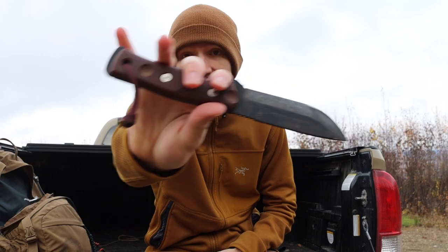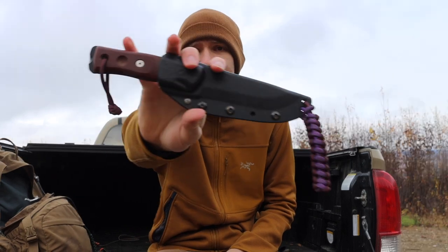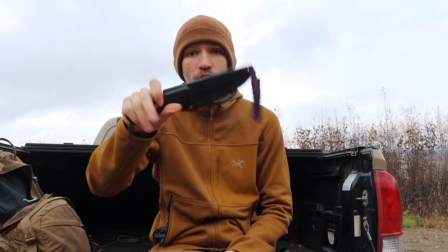Moving over to Tops, we have the Tops Fieldcraft, and this is the only one that I've retained of Tops. I did like my MSK and my Tops Tom Brown Tracker, but realistically I just wasn't using them. So this Tops Fieldcraft is a great blade. I do really love it, and I've had it for many years. It was one of my initial bushcrafting knives when I was starting to get more into bushcrafting. I bought a Mora Clipper, and then I graduated pretty much to the Tops Fieldcraft. So it has a lot of history with me, and that's why I've kept it, because I know the blade so well, and it is very capable in and of itself.